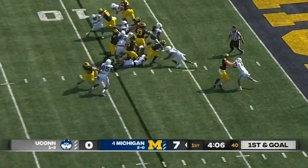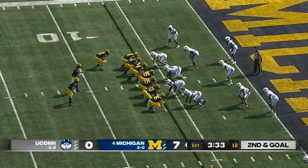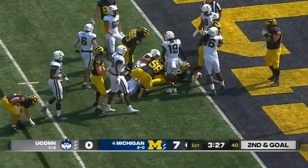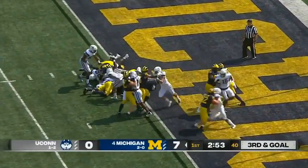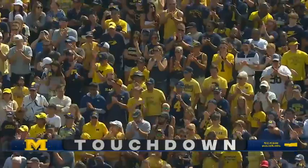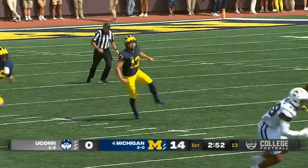Blake Corum on 1st and goal down to the 6-yard line. 2nd down and goal for Michigan from the 6. Corum takes a hit, drives his legs to the 1-yard line. Corum again, over the pile, into the end zone for a Michigan touchdown. 2 touchdowns for Corum to start things off for the Wolverines. Michigan on top of UConn.